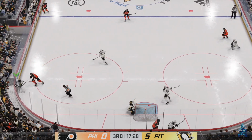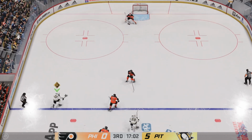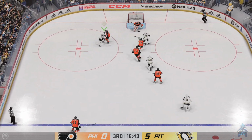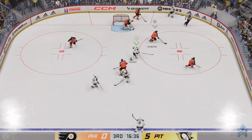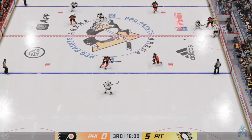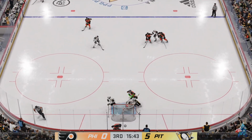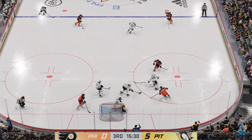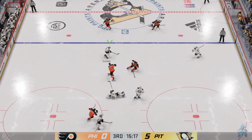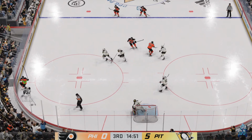Pittsburgh's got the puck along the wall. The Penguins are in transition. Here he is with the backhander. Nice save from point-blank range. Poked away in the neutral zone by Dumoulin. Centering feed. Oh, and they couldn't complete that. And that doesn't reach the net. Solid hit on the play. Wicked stop by the goaltender.